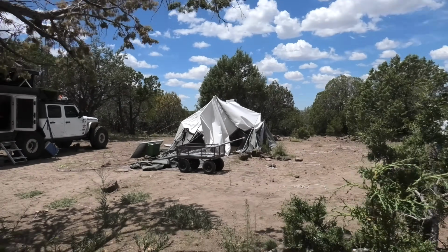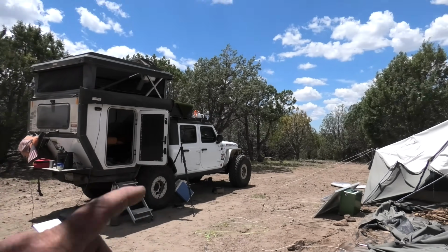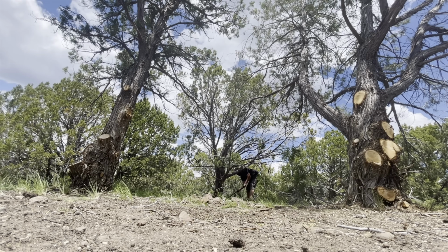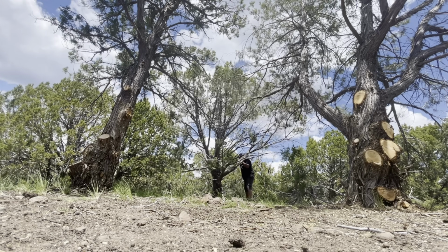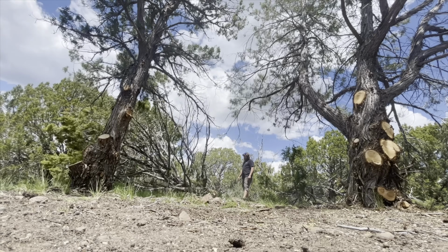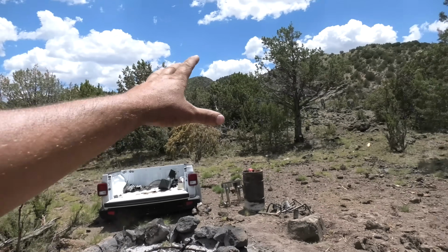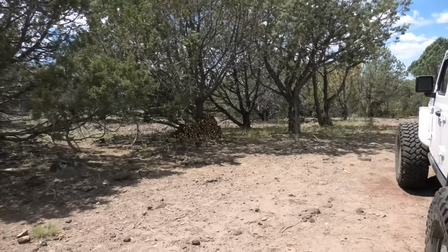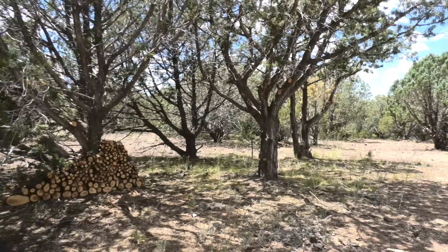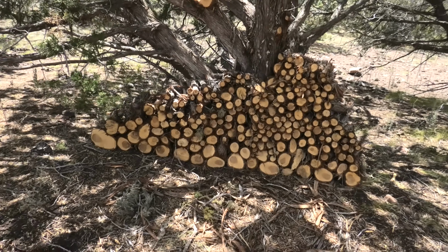There's our tent that we're dropping down. And then I've also gone and cleared some area over here. I busted this tree down. That's fun. Got more plans to take out trees over here. We've got another wood stack over here. This is all just from the trimmings from right here. This is kind of our hammock area. Yeah, we got another wood stack waiting for winter.